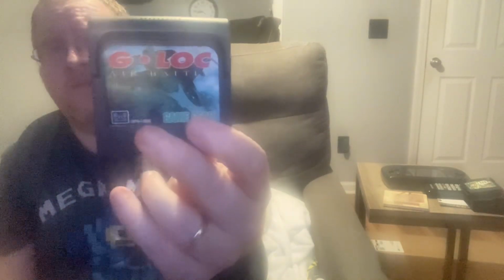I'll go through those. First ones I picked up, I got Columns, which was a pack-in game. NFL 95. Sonic Chaos, which I'm told is really, really fun. I have started playing it. It's not bad. World Series Baseball, which I've heard is kind of like the starter pack when you're getting these Game Gear games. G-LOC, another shooting game in the air, which wasn't bad. I played for a few minutes.